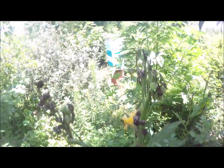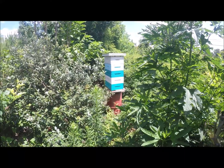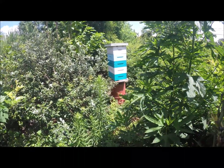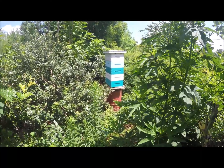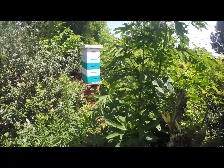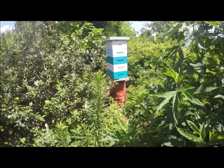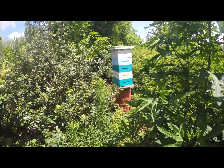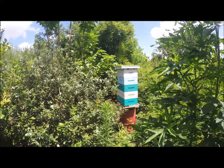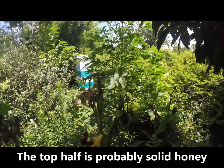Uh-oh. No, maybe not. It's mainly an empty bottom, and they're sealing it all up with propolis, which, if there were a lot of bees in there, they wouldn't want so sealed, so it probably means that they've swarmed and left, and they're trying to make it easier to defend against beetles, because the top is almost completely sealed as well. So that's what happens sometimes.